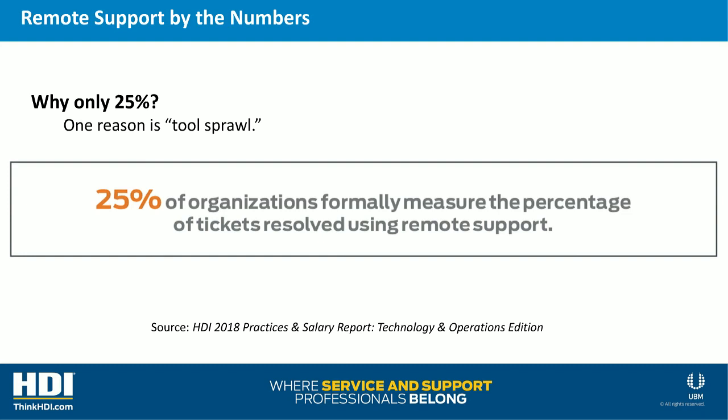Again, some of the metrics come out directly from their incident management tools, but if there are tools around the periphery that still might be very important, that still might be resolving a large number of cases, then they don't report on that because it's not particularly easy to gather that information. Well, the easy metrics are not generally the ones that give us the information we really want.